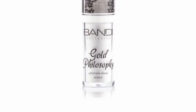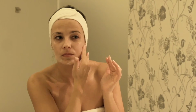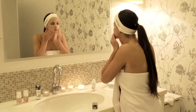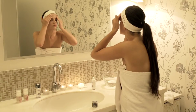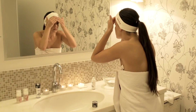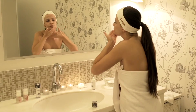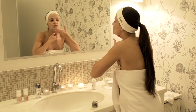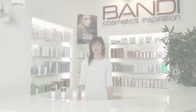It should be applied on the cleansed skin of the face, neck and décolletage every morning and evening. Application is similar to that of applying a cream. Delicately massage the skin along the muscles. Using one product, we restore the skin its shine, silky smoothness and youthful appearance for the whole day to come.